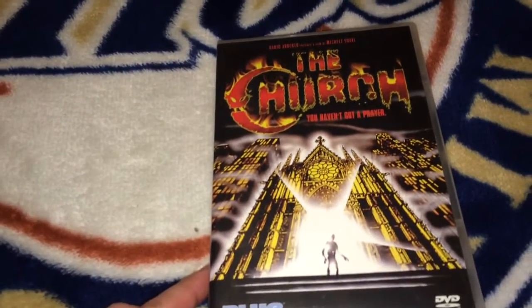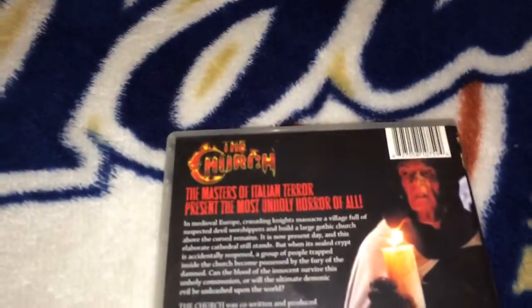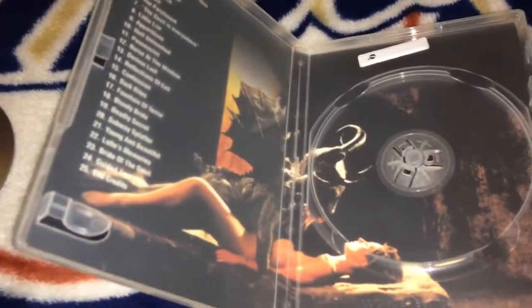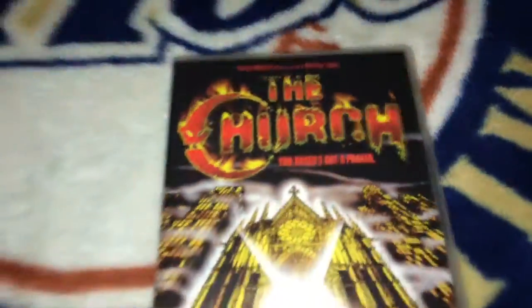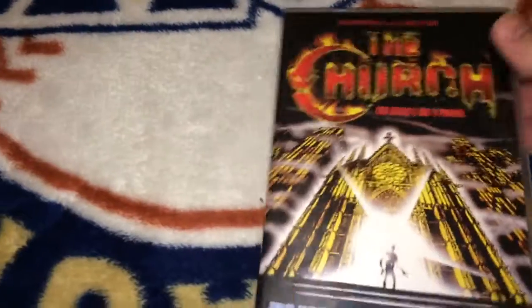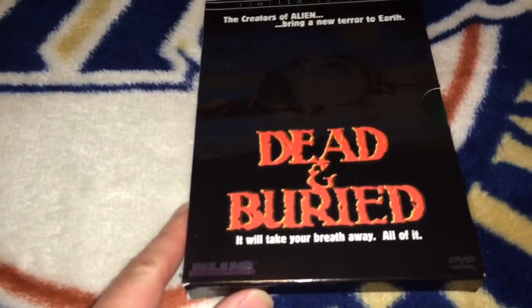Up next is The Church. This is a 1989 movie about an ancient church that was built over a mass burial ground. And within the church, there's demons and dark souls and stuff like that. And there's all kinds of stuff like that. This is a good movie. I enjoyed it. That is The Church from 1989.